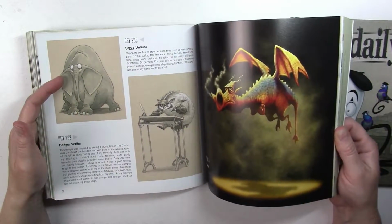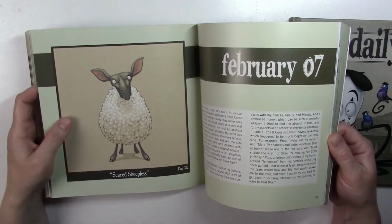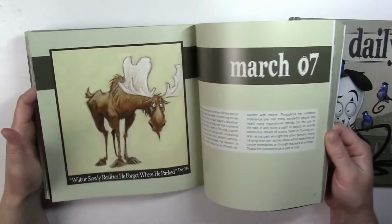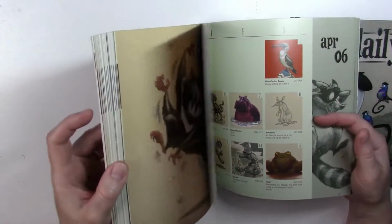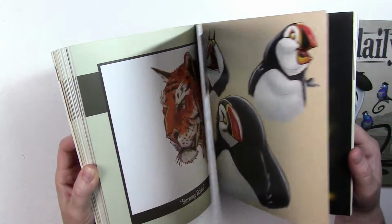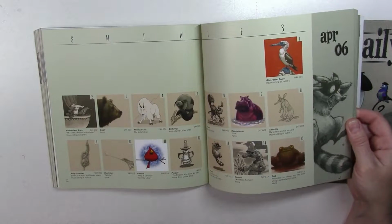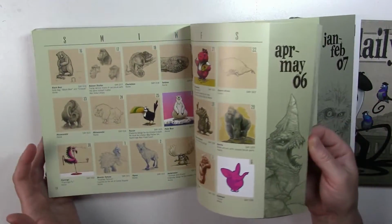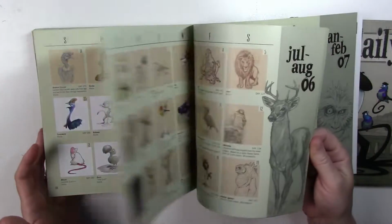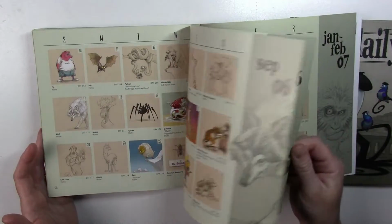So if you want to have a nice coffee table book or something to just look at, I think it's really cool. Not all 365 of them are in big sizes here, but you can find them all at the very end by month. They're all there, and it's pretty amazing that he did that every single day for a year.